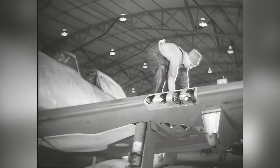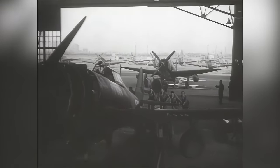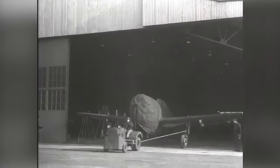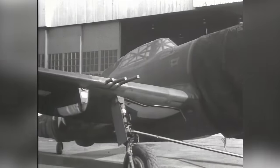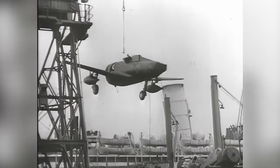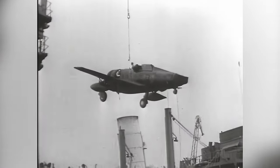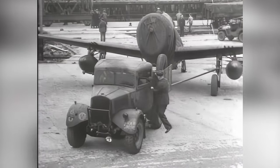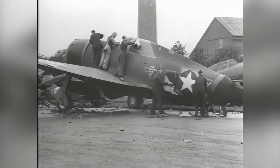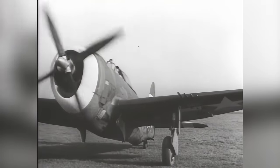The first production Thunderbolts rolled off Republic's assembly lines in early 1942. That spring, the Army Air Force decided that the 56th Fighter Group would be the inaugural P-47 outfit in the service. It was a historic decision that laid the foundation for one of the greatest legacies in Air Force history. With its P-47 Thunderbolts, the 56th Fighter Group, by war's end, became one of the highest scoring outfits in history.